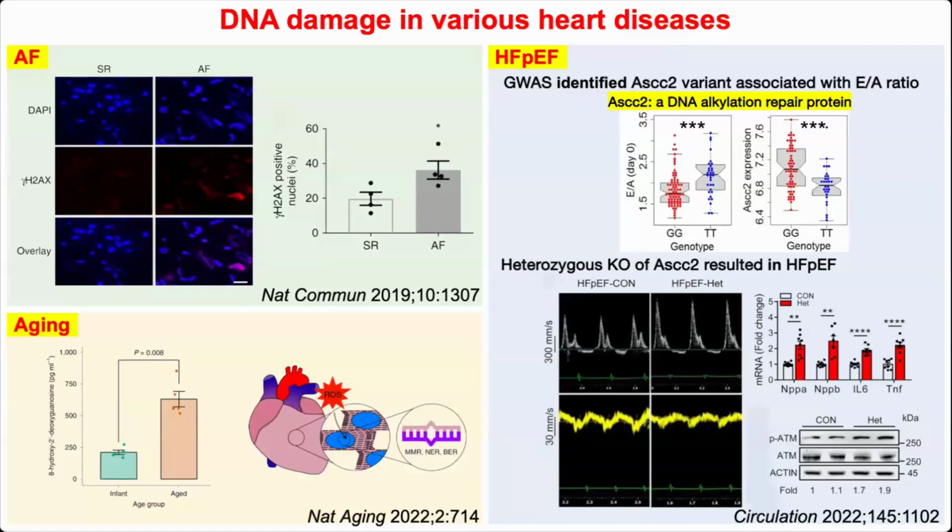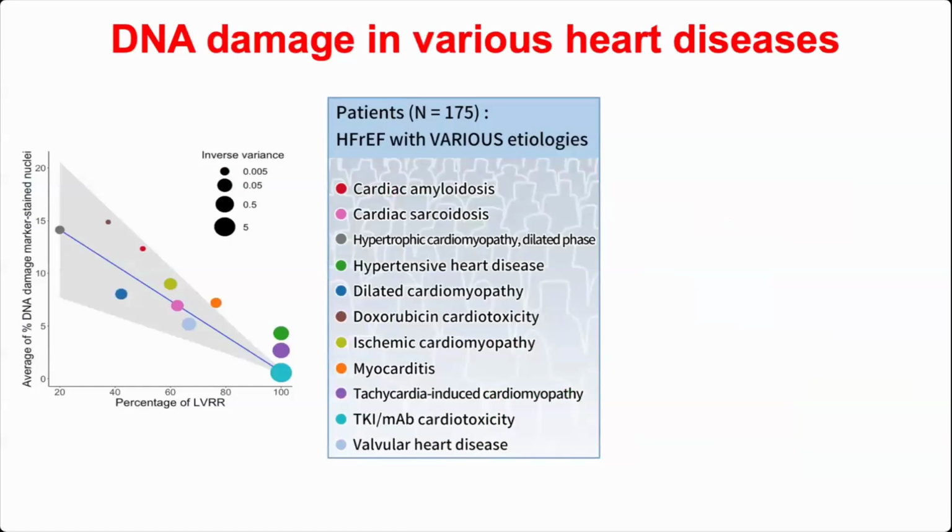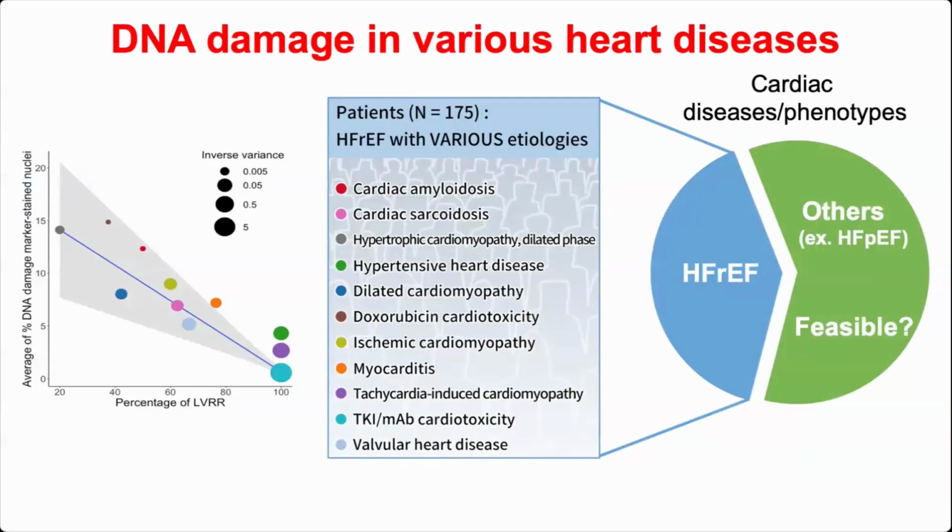Recently, more and more evidence suggests that DNA damage is associated with the pathogenesis of various cardiac diseases, such as AF, the aging of the heart, and HFpEF. In this study, we only studied the DNA damage in the various etiologies of HFrEF. The same approach has the potential to be extended to HFpEF and other cardiac phenotypes.